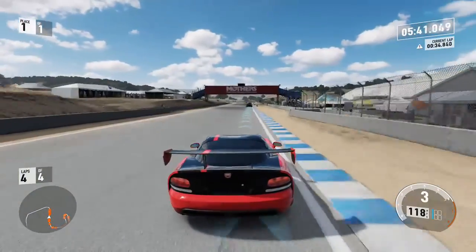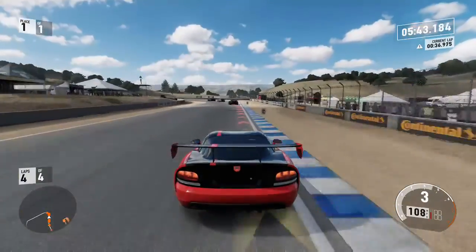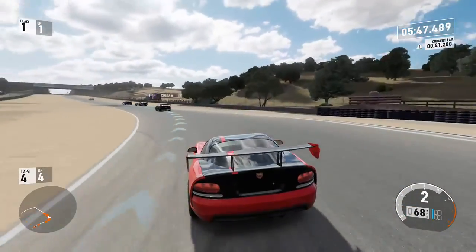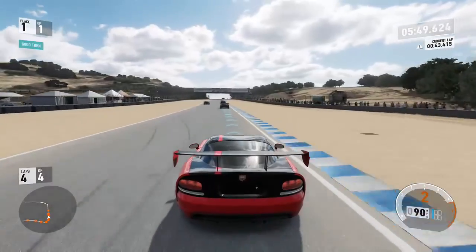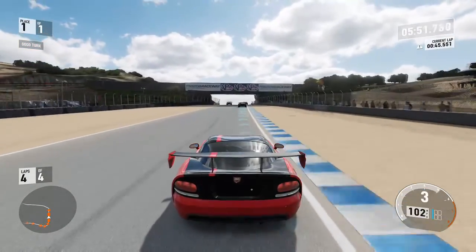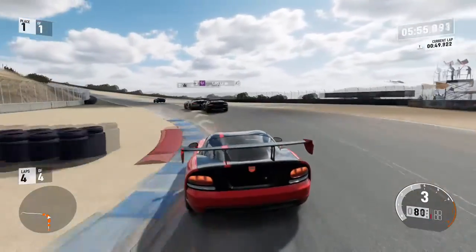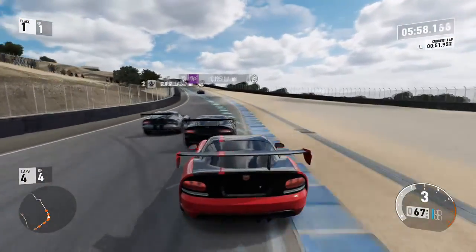This is awful driving, which is a shame because I love this car. I have a model of this exact car right here. So, yeah, it's a shame because this is one of my favorite Vipers. In fact, I think it is my favorite Viper. Yeah, it is. When I think about it, because it's very difficult.